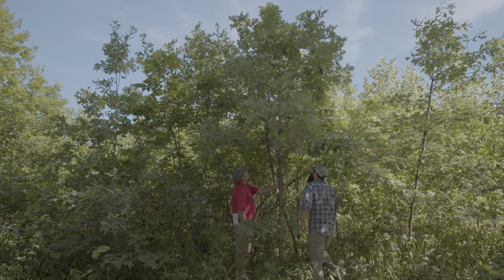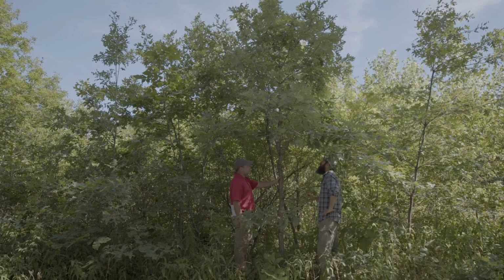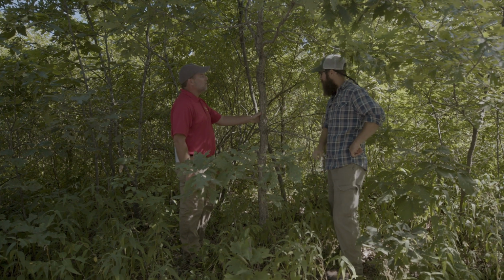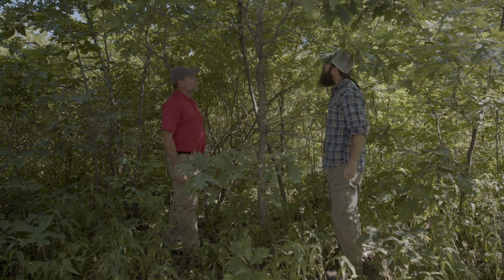The last stand we're looking at consists of younger oaks. So we decided burning is not appropriate here, A, because the oaks still have thin bark, and B, we've already got our oak regeneration on the ground.